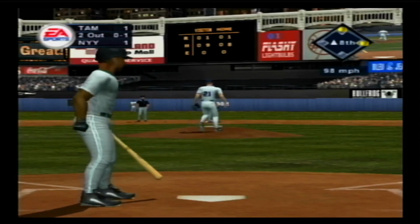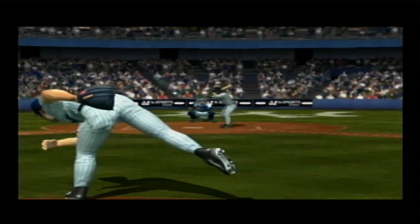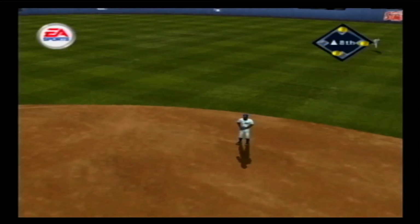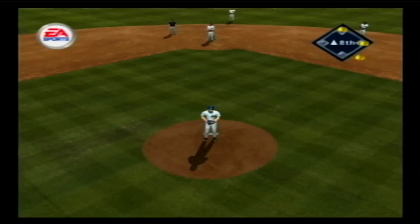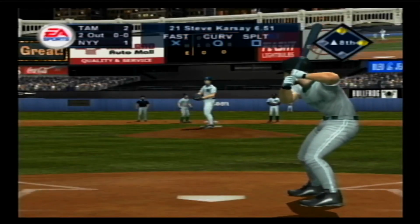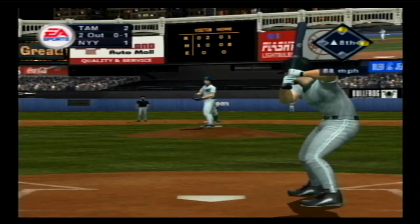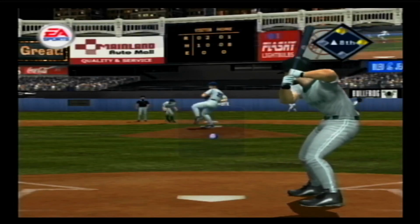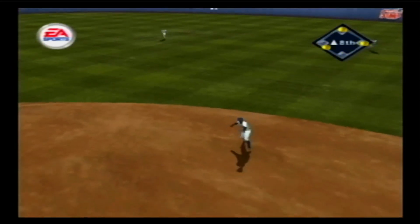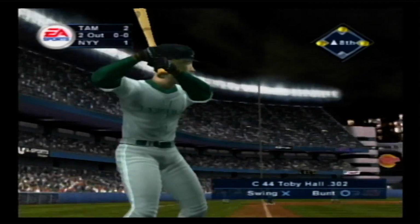Offered at it and missed. Line drive taken to right. And the lead run crosses the plate. RBI single. The score is 2-1. Up next with a pair of singles so far, Ben Grieve. There's a strike swinging. Here's the pitch. Hit hard to the right side. Another single. To the plate now with a single tonight, Toby Hall.